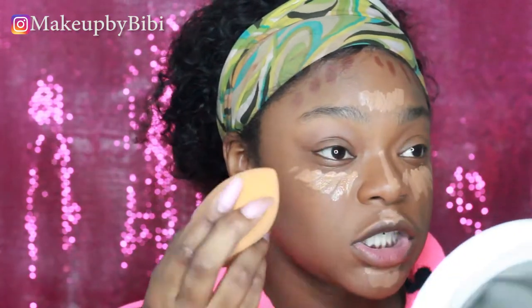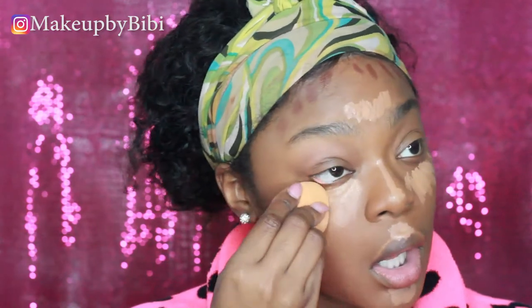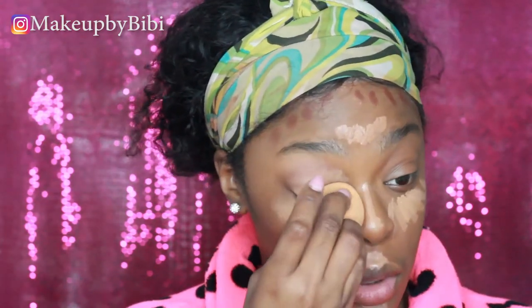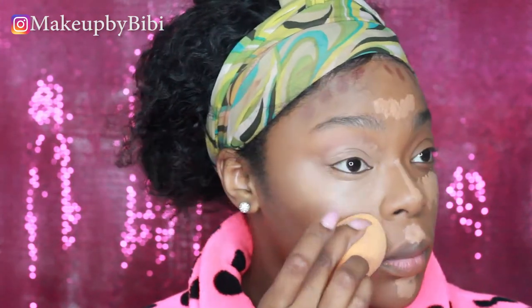Okay, auntie. Real Techniques blending sponge. And she says she blends out her highlight. And she puts it all over her eyelid, which I do. I do that already. So that's not very different.